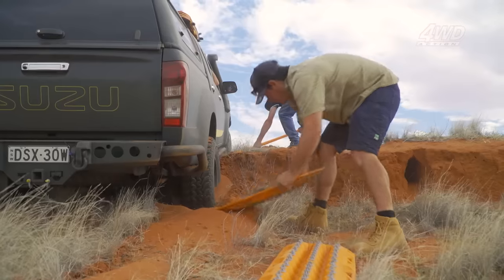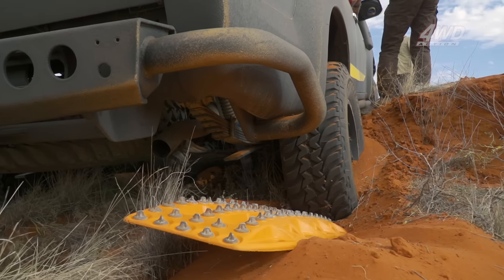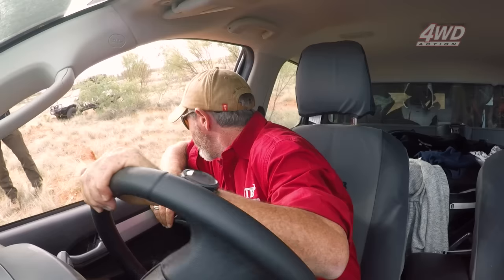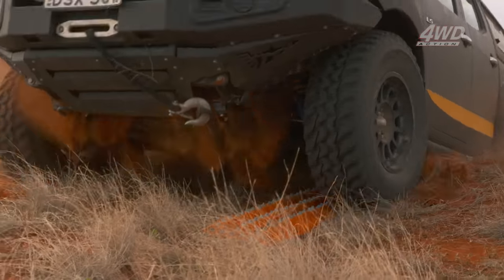Now, you're probably wondering what those little metal spikes are on Brad's set of Max tracks. Well, you see, he's developing a new prototype and he's out here in the desert testing them with us. We give it a go. That's better, leave them there. I'm not going to give the game away just yet. But as you can see for yourself, they work incredibly well. And would you look at that, piece of cake.